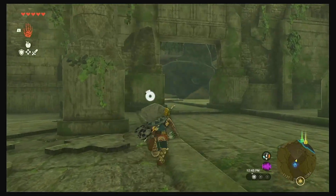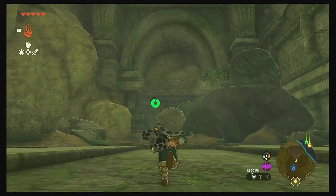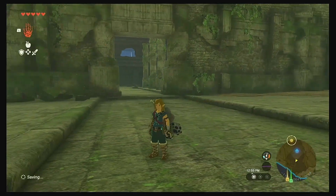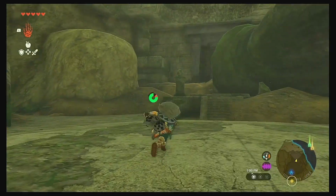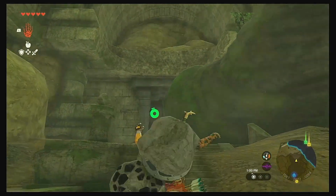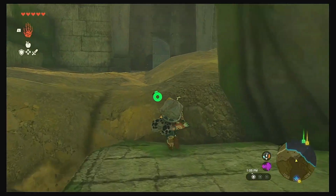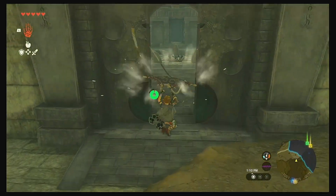Where could it be indeed? Well, there is still a whole bunch of this temple to explore, so I am excited. Wait, is this the entrance? No, we've been heading this way the whole time. You'd think there'd be more to it, like an obvious puzzle that we need to solve, or an obvious interior or something. Thus far, not really seeing anything.